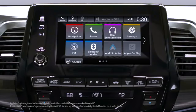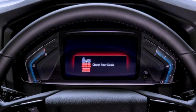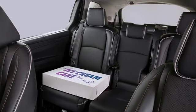On Odyssey EX and above models, an alert will sound, and the Check Rear Seats warning message will display on the driver information interface when the vehicle's power mode is turned off after a drive. So you're reminded to check behind you.